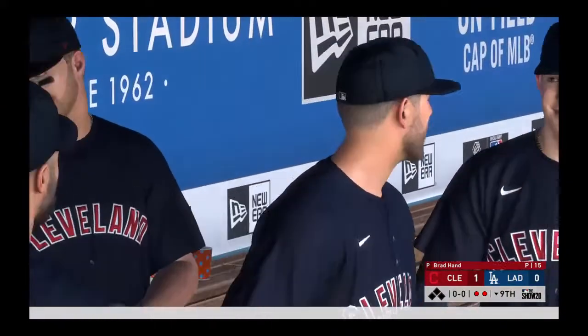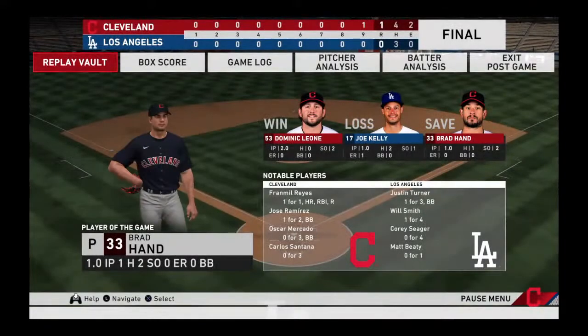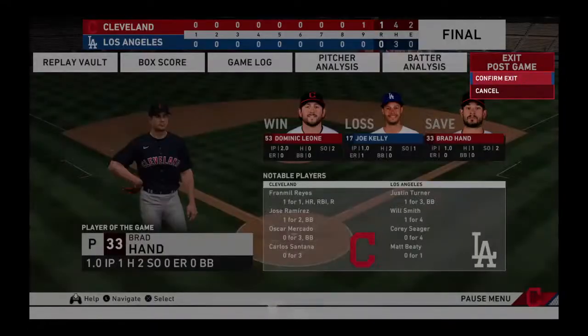Wow, that's a rarity. A 1-0 game in baseball these days. Both of these pitchers pitched awfully well. It's a shame one of them had to lose this game. A single run good enough to do it today. 1-0 the final score. The Tribe came through when it mattered.